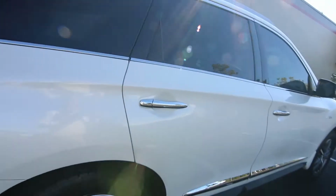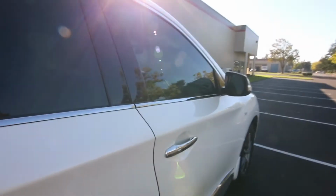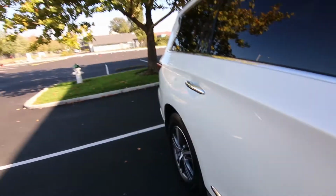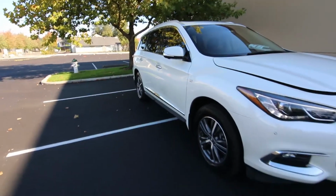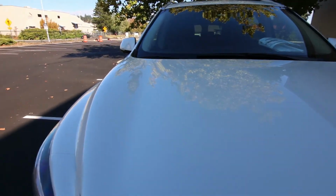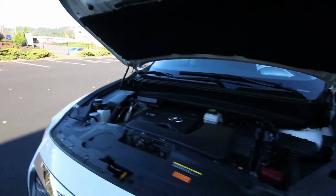The QX60 comes standard with front wheel drive. Intelligent all-wheel drive is optional. This has the intelligent all-wheel drive. The reason why it's intelligent is because when all-wheel drive is not needed, it's 100% front-wheel drive to help save on gas, but it can send power to the rear wheels as needed for no-slip starts and excellent traction in low traction situations, which unfortunately we have to deal with quite a bit here in the Pacific Northwest. Our roads are wet and slippery for a good part of the year.